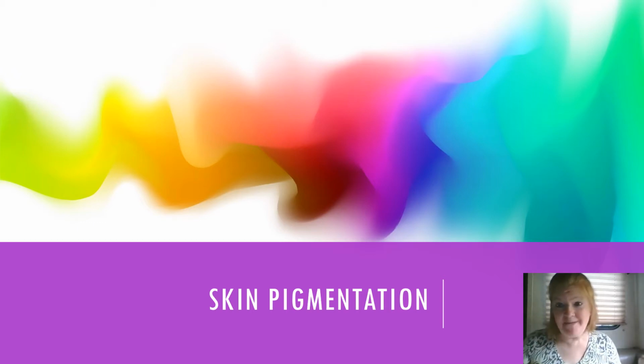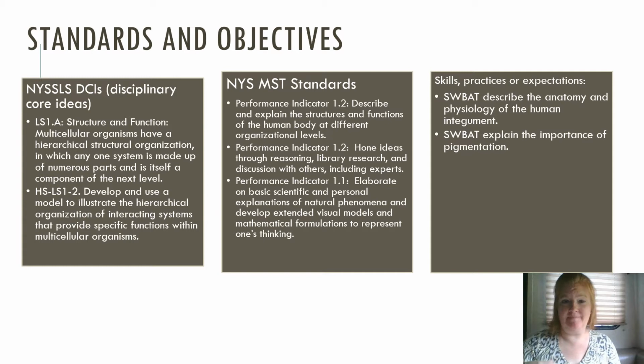Let's talk about skin pigmentation. Here are the standards and objectives. Pause and peruse.